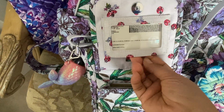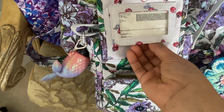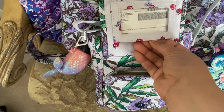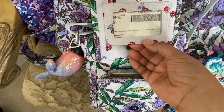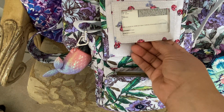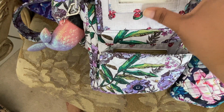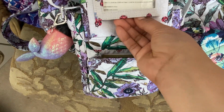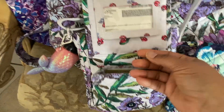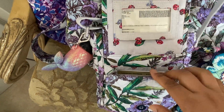It's got your ID window, and I actually have my school ID, my homeowners association ID, my driver's license, and then a Georgia carry license. So I have 4 things stuck in here with no problem. And I think that's better if you have multiple, because this pocket's pretty loose. If you just had your one driver's license and you opened it like this, there is a chance that it could slip out. So I have multiple IDs right there.